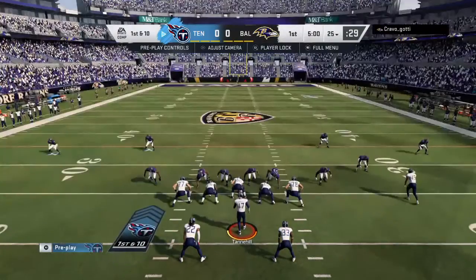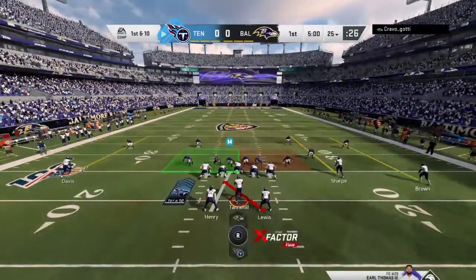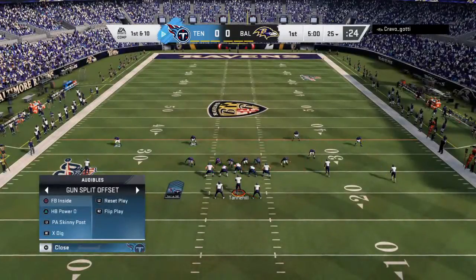Down, 90 Wolf. He's crashing. He's checking crack.